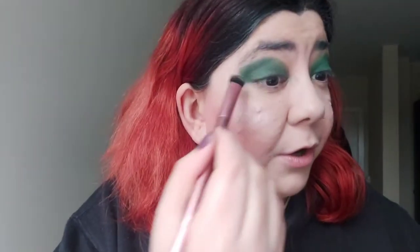I need to try more Ofra eyeshadow. I know that they're not as known for their eyeshadows as they are for their highlighters, for example, but this palette is very, very nice. It's not coming out as well, but trust me, it's a nice palette. I mean, I'm saying it's nice and then it's not showing up, but it is a very nice palette. And it's coming out.